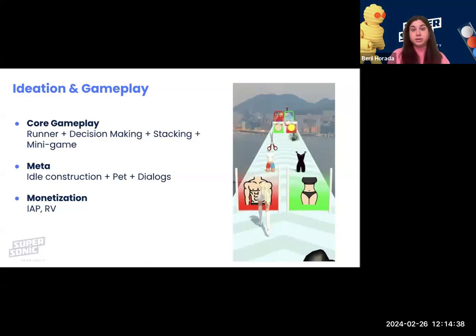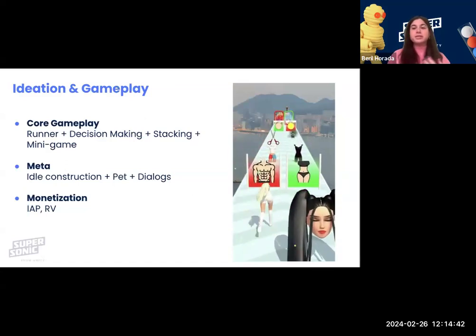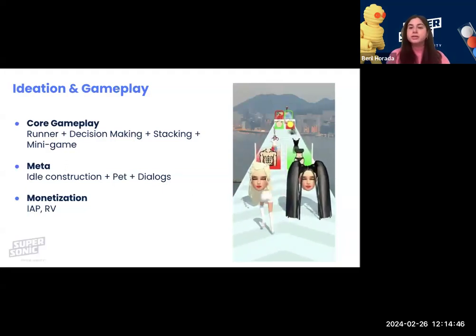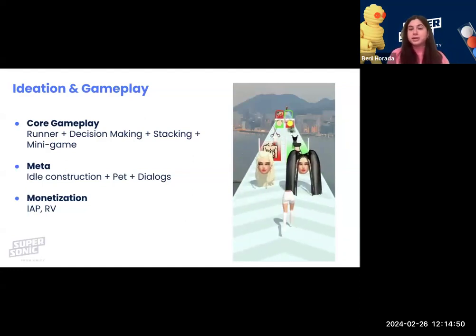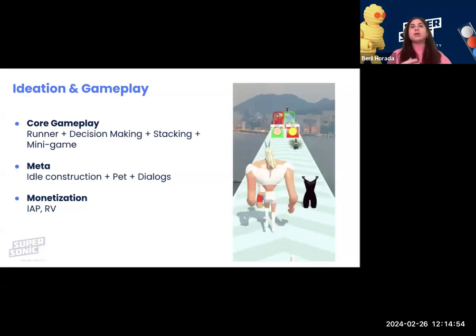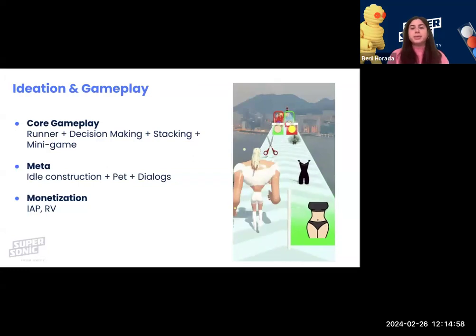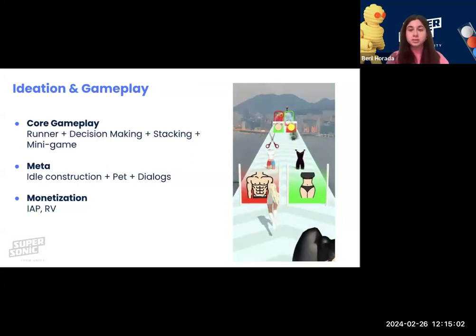and attracted their attention. On the other hand, Gate Runner brings with itself a decision-making mechanism where the player can easily see and predict how their decision will be affecting them, which makes them feel that they're in charge of the game. They're deciding, and they can see how their decision will turn into an action. And additionally, the game includes a stacking mechanism where you can pick different hairstyles.